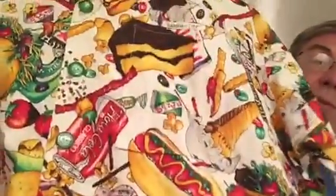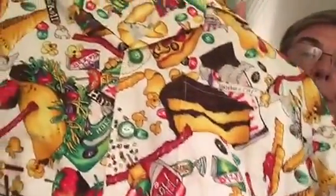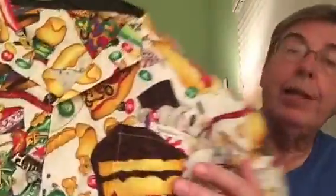Here's another interesting one. This is crazy. It's all kinds of cake and hot dogs and candy and ice cream. And the only thing on it says Heartburn City. There's no labels, no sizes, anything about it. It might be handmade or homemade because when I Googled Heartburn City, I found bolts of fabric. So this might have been homemade by somebody. It was $4.